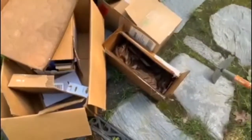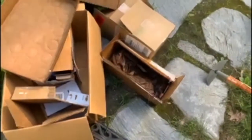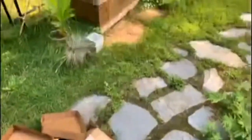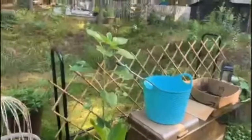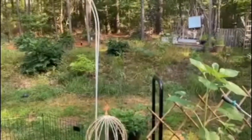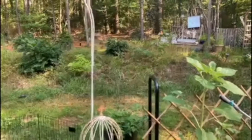These are filled with dirt and plants that I transplant from around the yard, because we have a lot of raised gardens that are hugelkultur style, and you can fill in the blanks around all those boxes with yummy hugelkultur things.